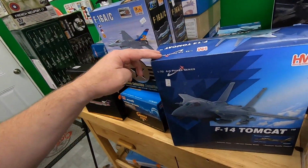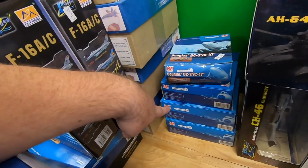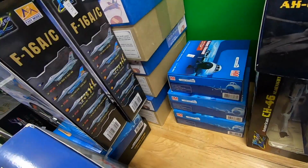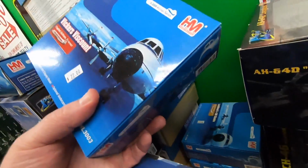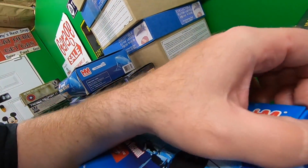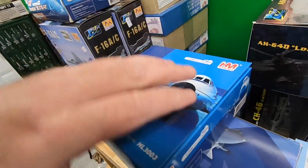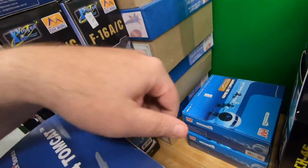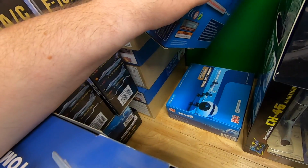model by that same company, F-14 Tomcat. And then here's some smaller ones too. Same company, Hobby Master. Vickers Viscount. They're all just like little die-cast models, Capital Airlines. And I think there's a pretty good market for this kind of stuff.